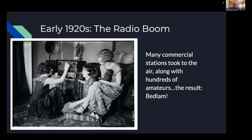In the early 1920s, the radio boom had really taken off. The ban on broadcasting had been lifted. Vacuum tubes were available and made audio broadcast practical. Many commercial stations took to the air, along with hundreds of amateurs that were back on the air at that time as well, mostly with code.